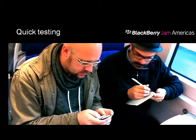So we both commute. We live along the same train route, and we have like 15, 20 minutes of train commute every day. It's perfect to do a quick test on the commute because people are trapped on the train and have nothing to do. So if you ask them, do you have something to do or can I make a test on you? They're happy to oblige.